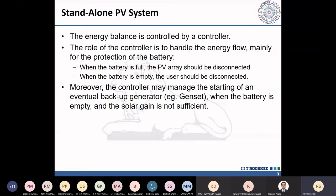At a very preliminary level, the controller will have two prominent operations. One is that when the battery is full, the PV array should be disconnected, because if it's full to its capacity, you can't really pump in more power. Another is that when the battery is empty, the user should be disconnected. Not really empty, rather, in technical terms, we would say that when the battery's state of charge is below the acceptable level of depth of discharge, then the user should be disconnected.